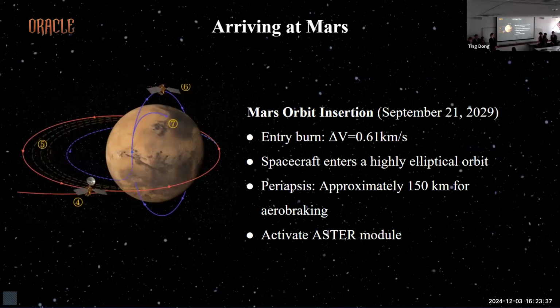So once we complete our transfer and we end up in Mars's sphere of influence, we'll perform a 0.61 kilometer per second insertion burn, and this will put our spacecraft into a highly elliptic orbit with its periapsis approximately 150 kilometers from the Martian surface. And this highly elliptical orbit is where we begin to perform our air braking maneuver. And right when we enter this orbit, we will activate our Aster module.